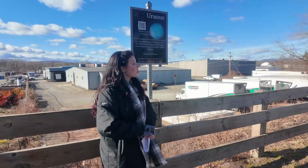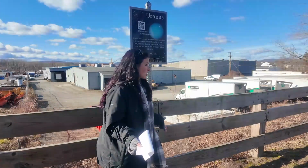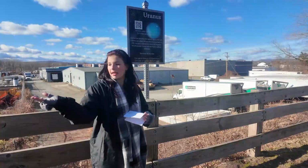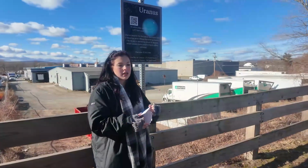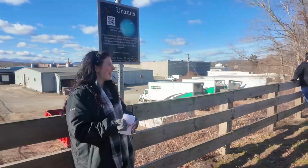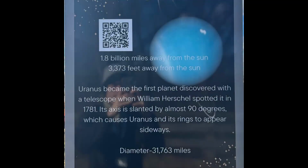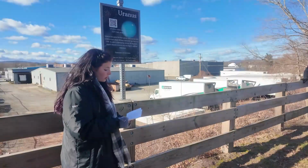Now, Uranus is also the coldest planet in the solar system, and this theory kind of lines up with, oh, bike coming through, watch out. It's like a flock of geese. And this theory lines up with the asteroid hitting Uranus because when a planet first forms, there's a lot of heat that makes that planet possible. And when the asteroid hit Uranus, it released a lot of that heat, so that leads Uranus to be the coldest planet in the solar system.